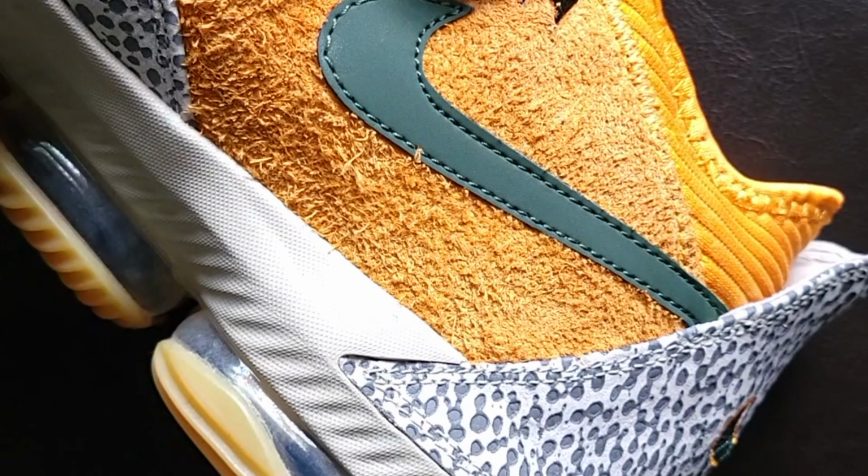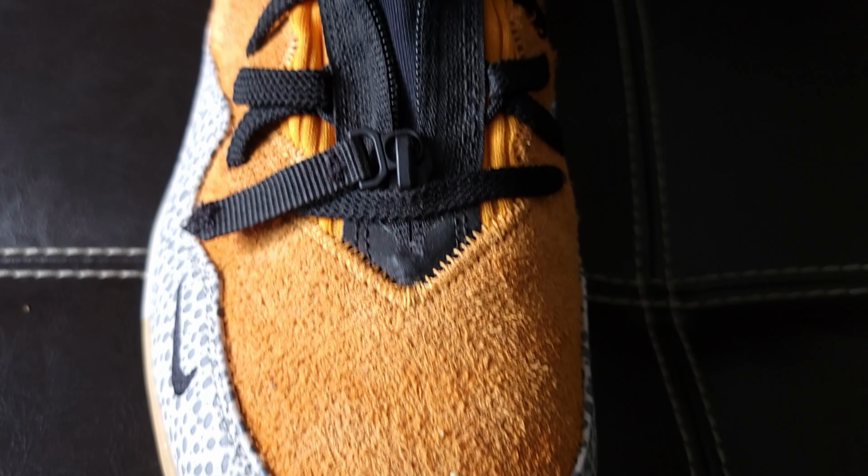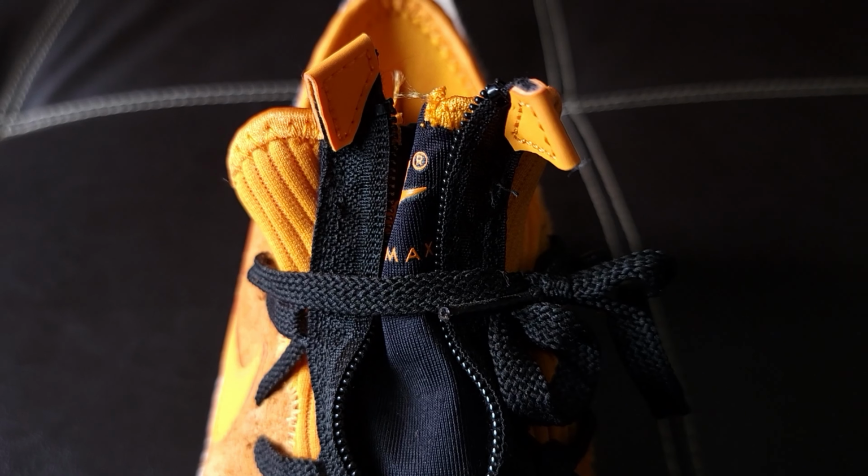And then it also had a few more different design cues, like the zipper. That was a nice subtle touch to make this shoe LeBron's own shoe.